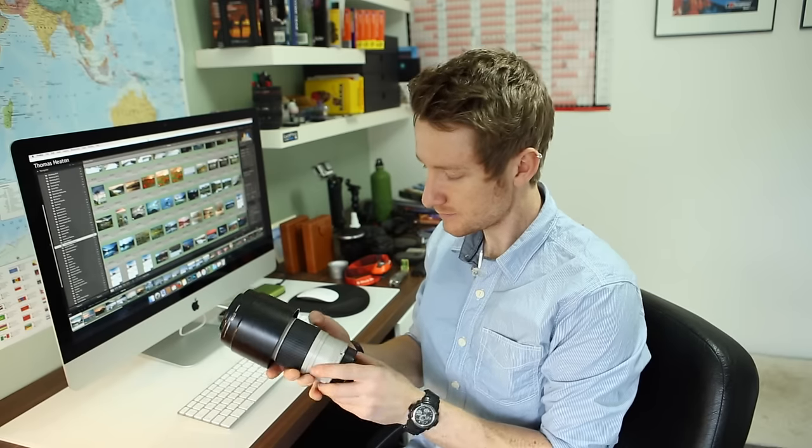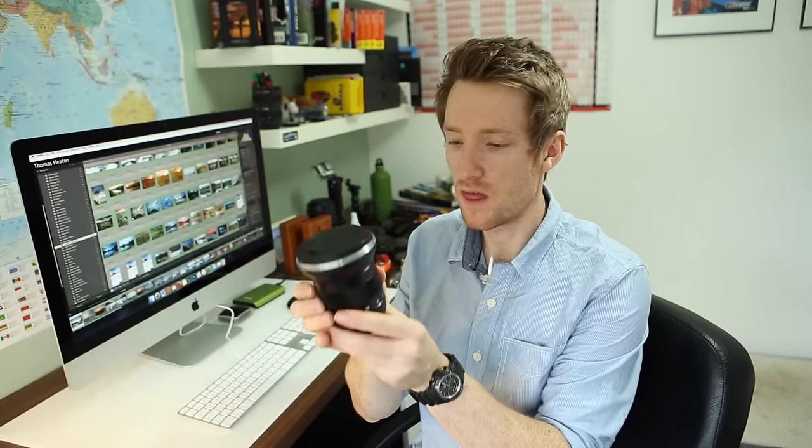Lenses. This is my Canon 70-200 f4 lens. Why f4 rather than f2.8? Because it's used primarily for landscapes, so I don't need the big aperture, and it's a lot smaller and a lot lighter than the 2.8. My Zeiss Distagon 21mm prime lens. This is one of the best landscape lenses that I own. It's absolutely fantastic. It's so sharp and so well made. An excellent choice for any landscape photographer.